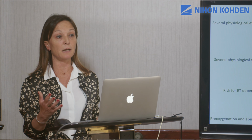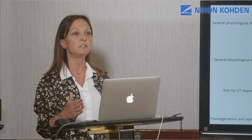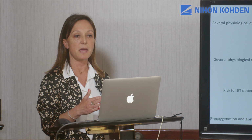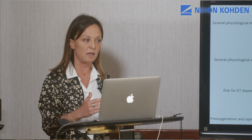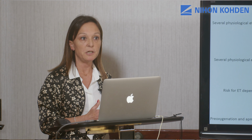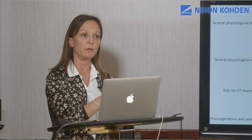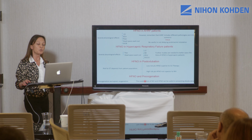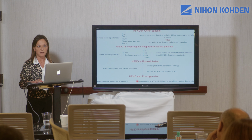For example, abdominal surgical patients may have atelectasis 48-72 hours after surgery. Probably high flow nasal cannula may help, but not as much as CPAP, because the high pressure that we can give with CPAP helps us in opening the atelectasis. So even here, we have to select our patient population to be treated with high flow or with NIV. There is no evidence for the usefulness of high flow nasal cannula during the pre-oxygenation phase.